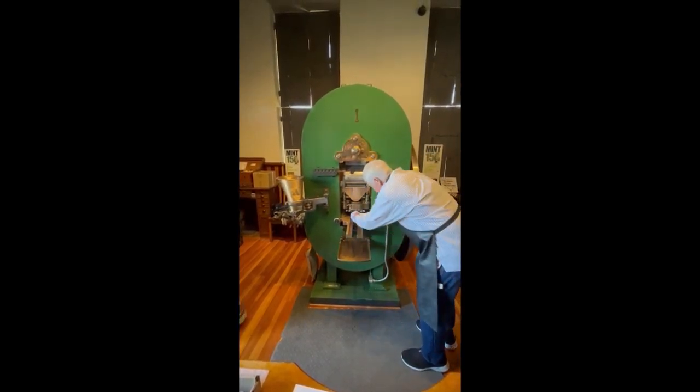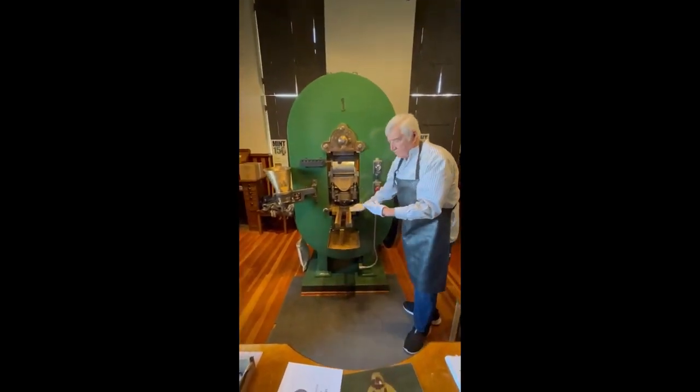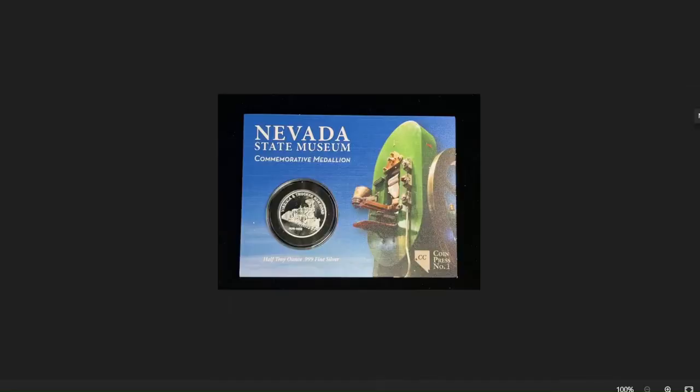So the machine that you guys are watching has a wonderful history that we'll share in just a moment if you care to indulge us. What we're doing right now is we're running off 3 for this gentleman. He went to the gift shop and bought them. So you saw the minting process, and it starts off as a polished silver planchet and comes out as a struck medallion. They do one at a time, and then they put them in a holder and a card.